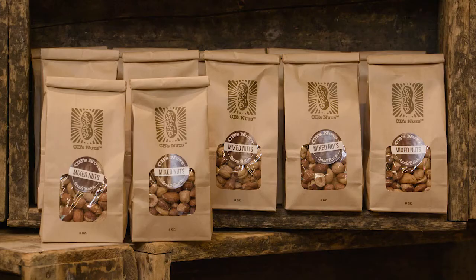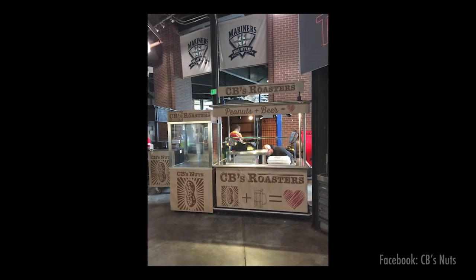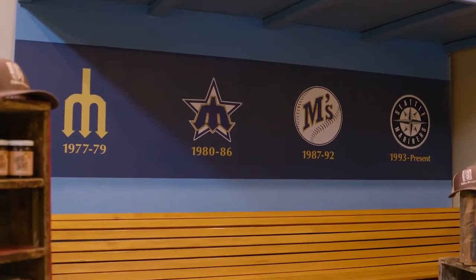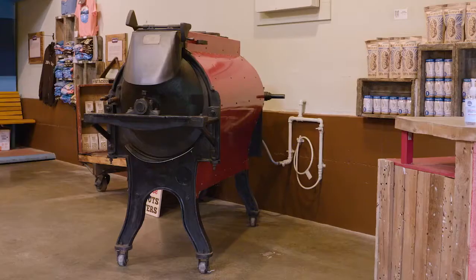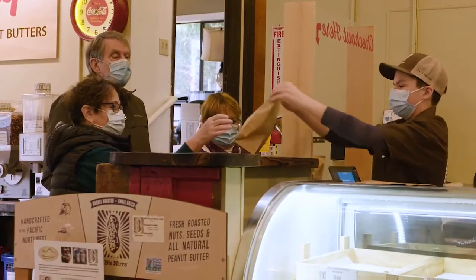Folks can find CB's Nuts nationwide. They've got a roasting stand inside T-Mobile Park. And fittingly, a piece of the old Kingdome dugout at their retail shop, a converted firehouse located just a few minutes from the ferry terminal. Well, I roast here on that roaster tree nuts just about every week. It is so fantastic to have a guest come in and you're like, here, try that. And it just blows their mind.